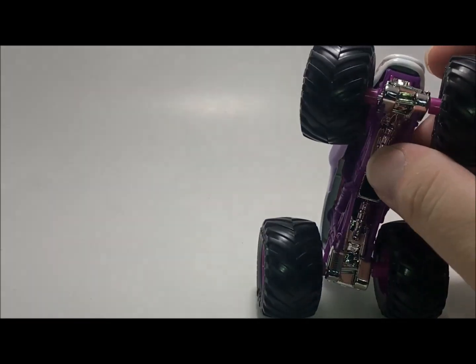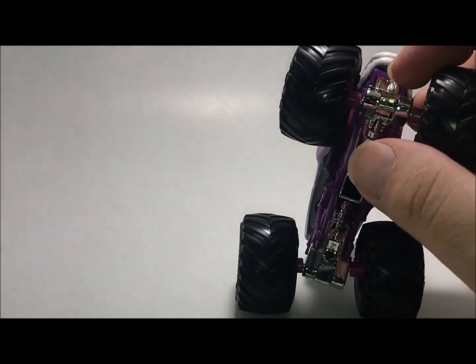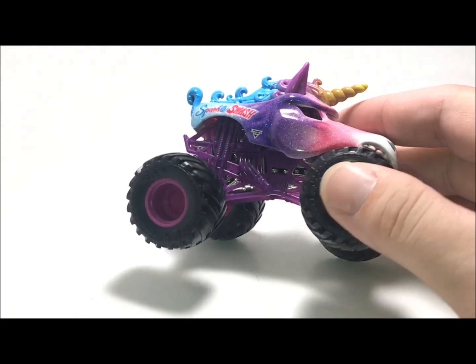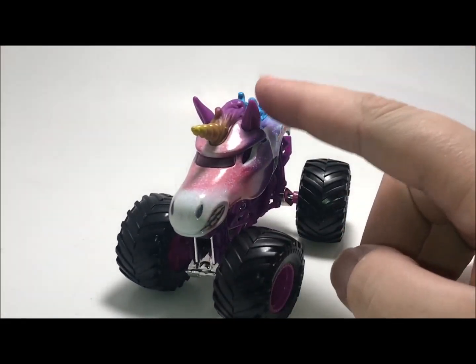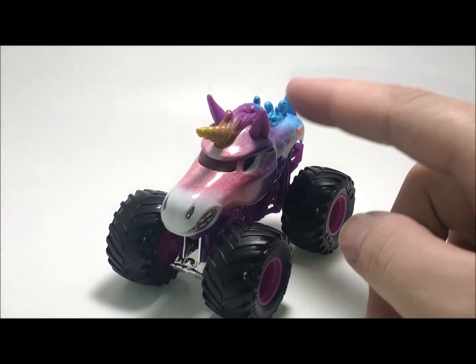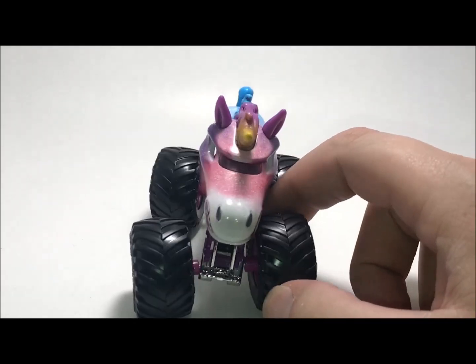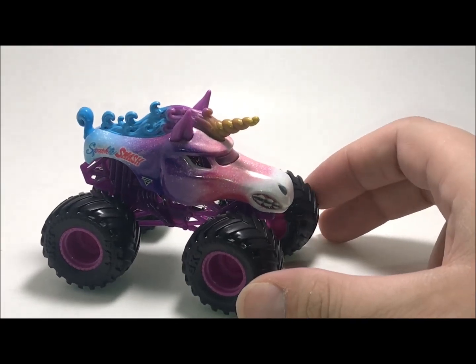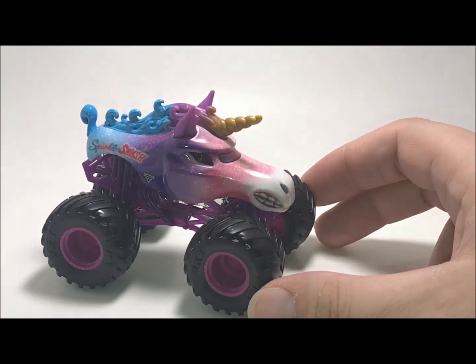The only thing I can honestly say about it is maybe if it had a charcoal gray chassis, maybe it would be number 1, but that's alright. Really cool truck. Definitely hard to find too. I haven't seen many of these, and on eBay they're going for like 15 bucks, so definitely one of the rarer trucks in Mix 8. And with that being said, here is the number 1 truck from Mix 8 in my opinion.